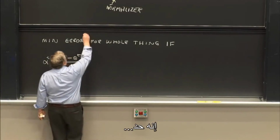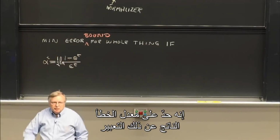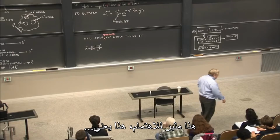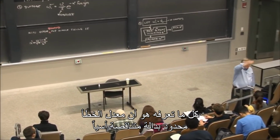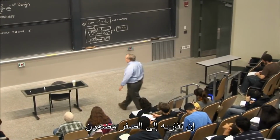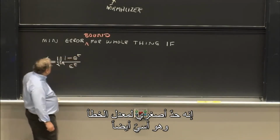It's a bound on that expression up there. It's a bound on the error rate produced by that expression. So interestingly enough, this means that the error rate can actually go up as you add terms to this formula. All you know is that the error rate is going to be bounded by an exponentially decaying function. So it's eventually guaranteed to converge on 0. So it's a minimal error bound. It turns out to be exponential.